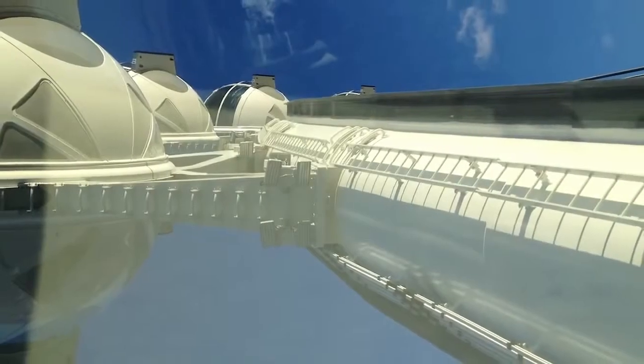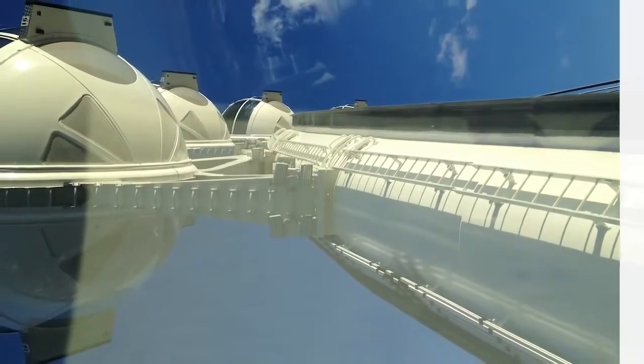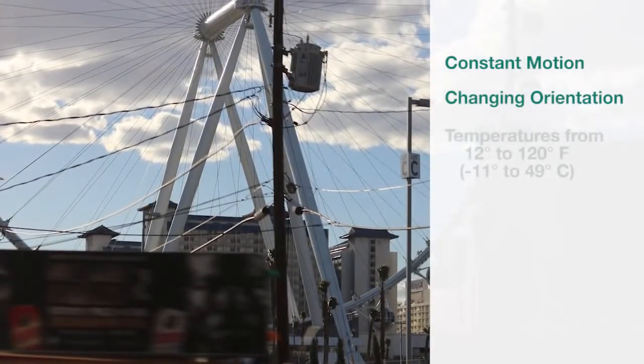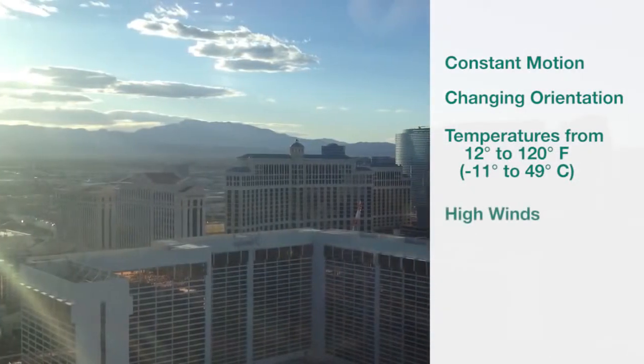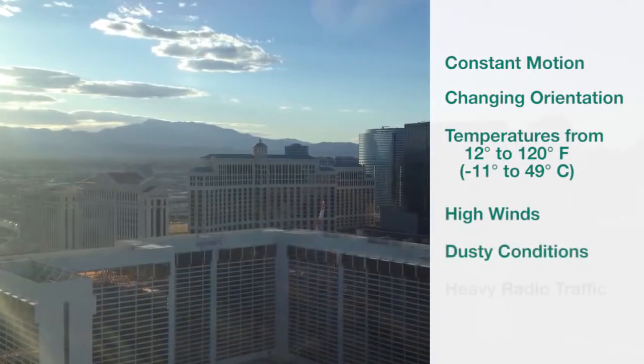The site conditions were extremely challenging, with equipment in constant motion, constantly changing orientation, and operating in temperatures ranging from 12 to 120 degrees, in high winds, with large quantities of dust and a lot of radio traffic. We did an extensive search and determined that Moxa had the right kind of wireless equipment to allow us to communicate very safety-critical information. Turned out we had one of the more complex, if not one of the most complex, wireless networks many of even the Moxa engineers had seen.